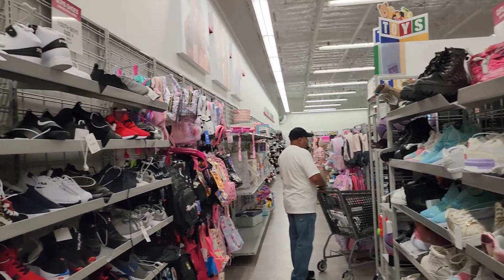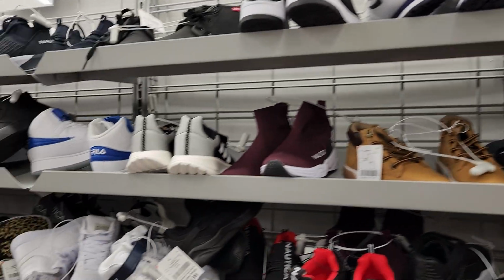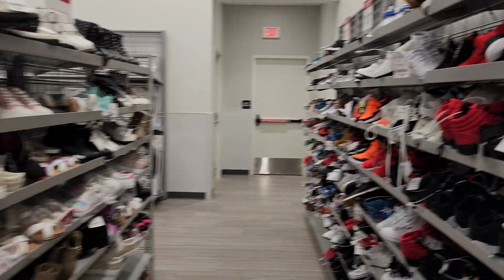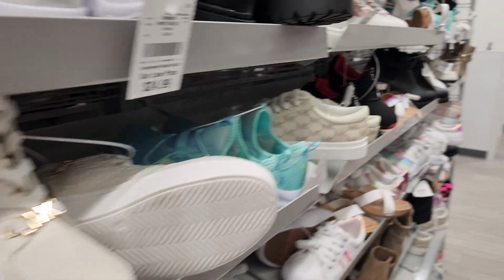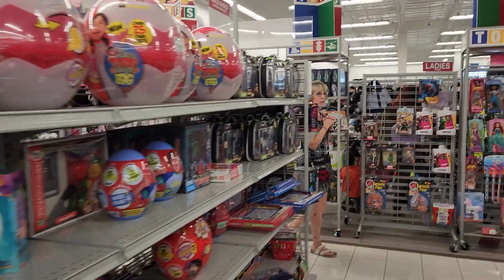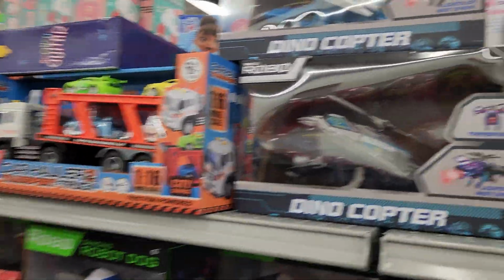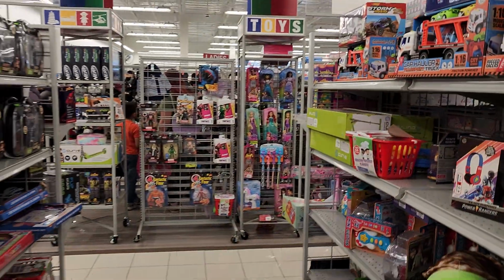See, they even have a lot of kids' shoes too. So definitely come to Burlington, the grand opening in Marysville. Check out all these exciting deals. Oh yeah, and there are a lot of toys too. See, toys for all ages.